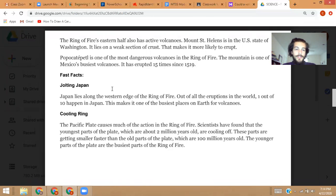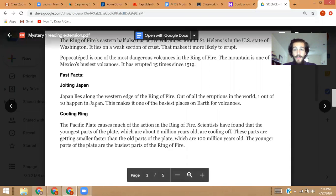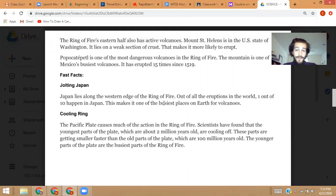Fast fact. Jolting Japan. Japan lies along the western edge of the Ring of Fire. Out of all the eruptions in the world, 1 out of 10 happen in Japan. That's a lot. This makes it one of the busiest places on Earth for volcanoes.